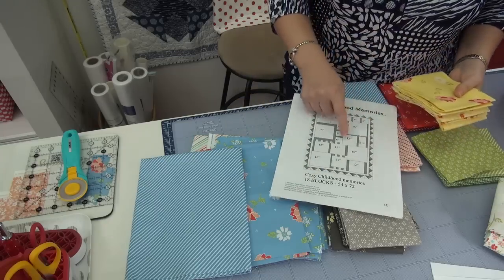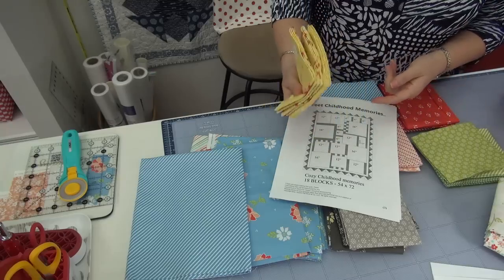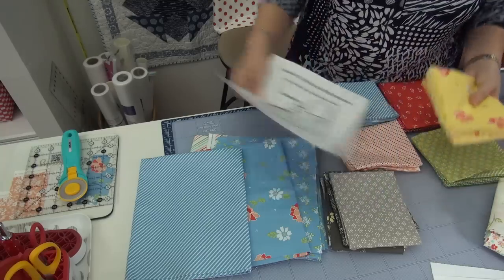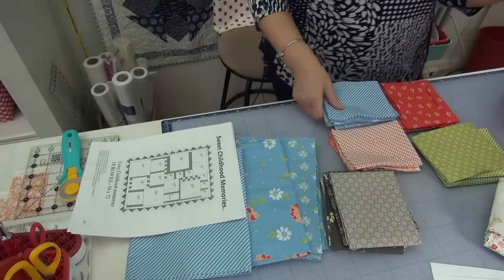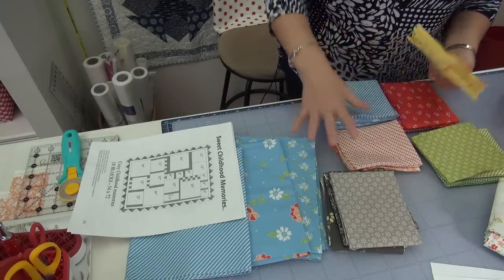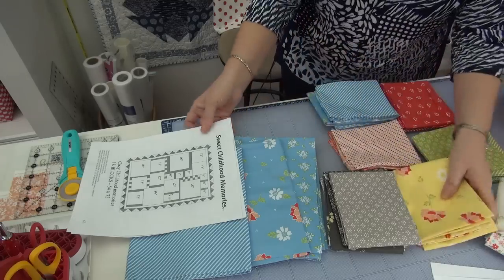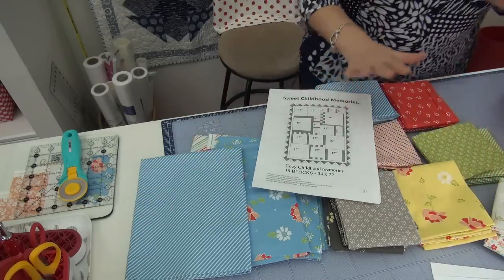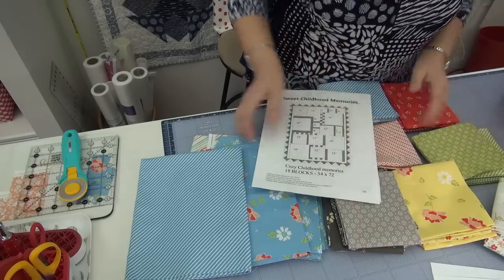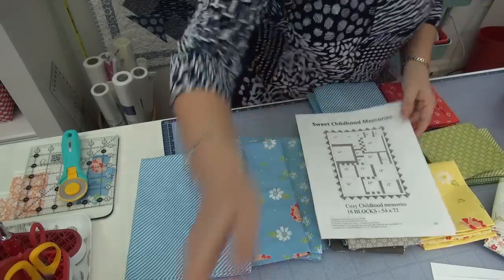Maybe I'll even keep it for some of the sashing. That might be a cool way to use more of the yellow. It does make a big difference when I pull that out, but I'm still going to probably use it in some way, just probably not as a major player. It'll probably be a minor player for the quilt. Okay, so this is what you have from the supply list, what I'm working with, and now you can take a look at yours.